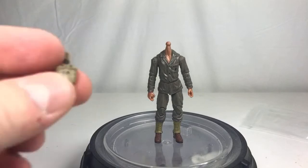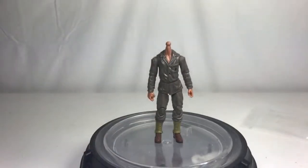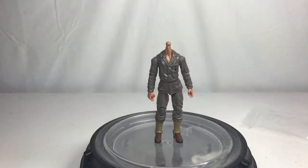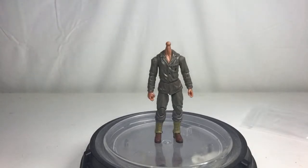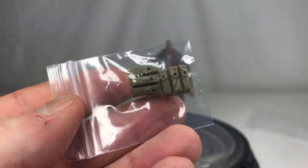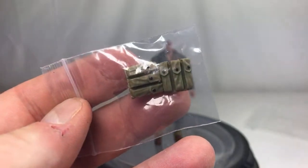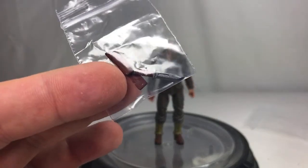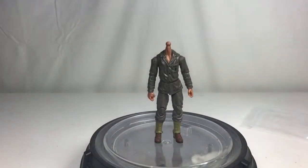He does come with a canteen, which I showed before with the medic. Bandolier. A scrubble. Little pouch. And the other pouches that he comes with are these ammo pouches. So that's not what the medic came with, which is pretty cool. So a little differentiation between those. He also comes with a knife, which is the same knife that the medic came with, and a sheath for that knife. And he comes with, now correct me if I'm wrong, please do correct me, I don't mind being corrected.